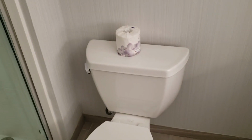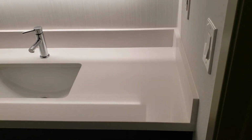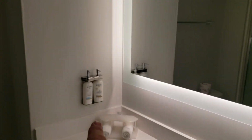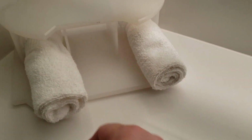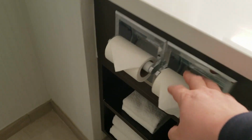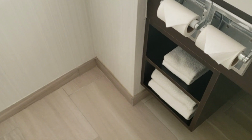And I do really enjoy these here where they have the lipped drain so that it doesn't overflow when you're in the walk-in shower. It has a full elongated toilet, which is good for the big heinies. A nice vanity here with a lighted mirror around. It also has some hand wash and body lotion from Dove. Ooh, Mama is gonna like that. Some extra washcloths, vanity sink. We got toilet paper rolls here, plus a brand new roll, and some washcloths.